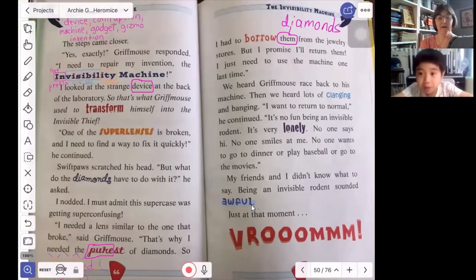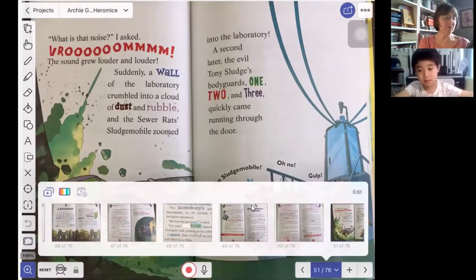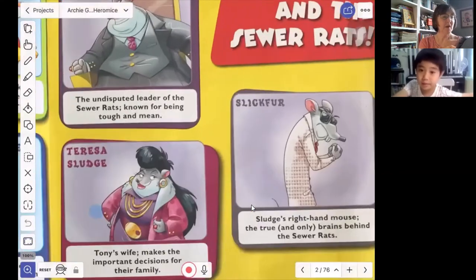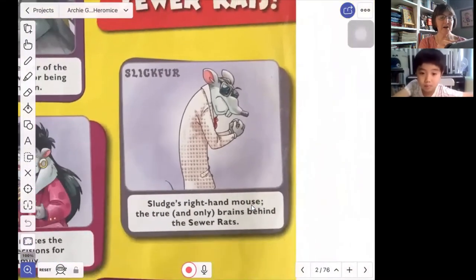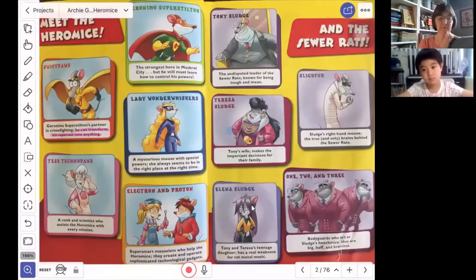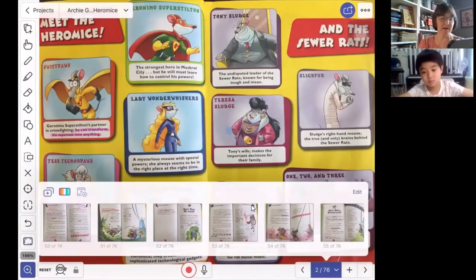The bad guy is coming. Here it comes. Oh my goodness. Do you know, we're already on slide 51 and it's the first time we're going to see the bad guys in the whole story so far. Let's go back and take a look at those bad guys. All right, we've got Tony Sludge, Slick Fur, and 1, 2, and 3. All right, so 51, I remember which slide we're on.